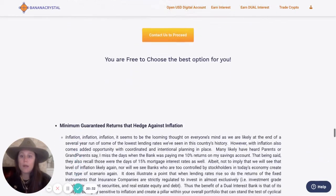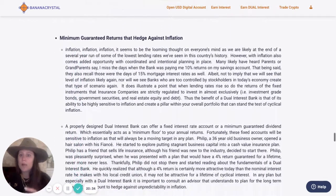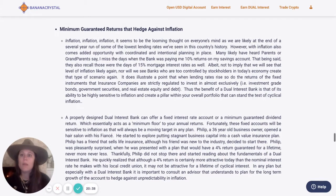So moving on to, I think we just kind of covered this, but I'll go over it again here quickly. There are minimum guaranteed returns that help hedge against inflation with these plans. And that's what I was referring to when I talked about the 3% floor. And that floor will increase as inflation rises. So basically that floor at 3% today is kind of mimicking inflation.